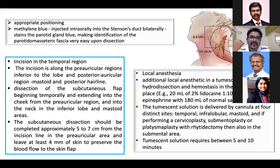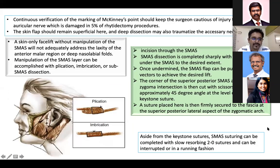Once I dissect, I have a nerve stimulator with which I always check for the frontal branch. Then can you go to the next slide? Is there any? Yeah. So based on how much elevation you need, we plan for plication or imbrication, especially for stages 2 and 3 of the Dedo classification with more infra-jowling. We go for imbrication, and with less jowling, we go for plication. And there are many standpoints to be noted.